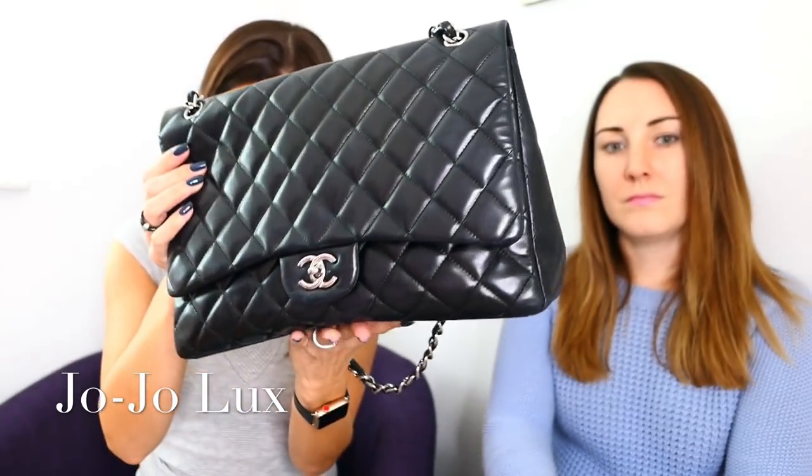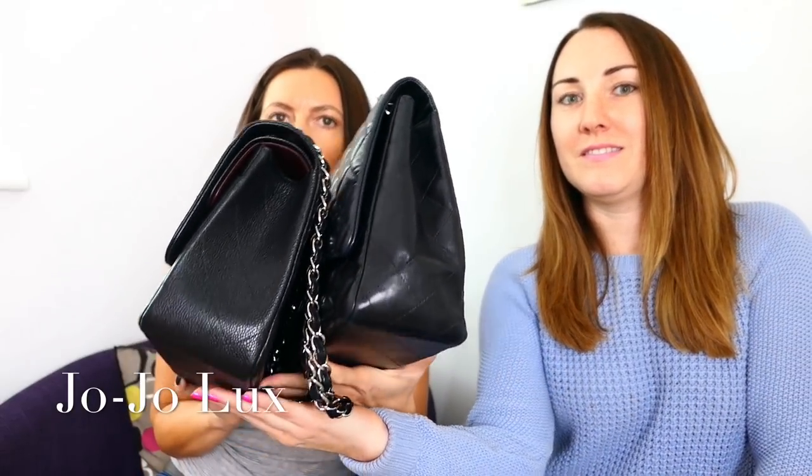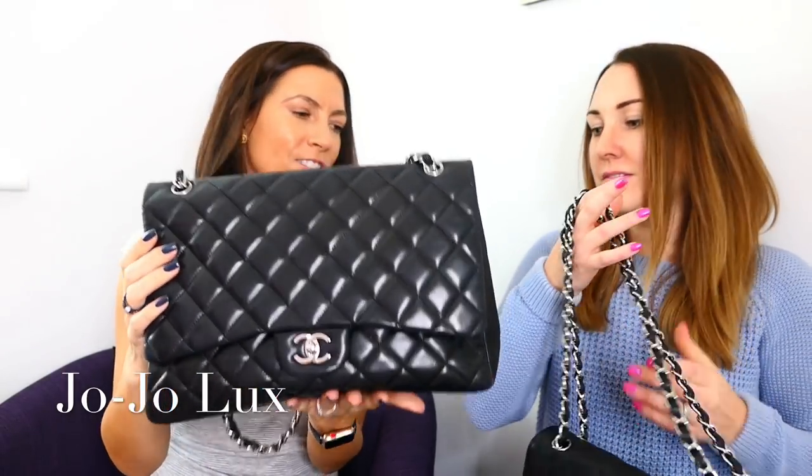The main difference between the jumbo and the maxi is the height and the length. So to show you exactly what that looks like, if I hold my maxi here and then Lorna brings her jumbo, if I line it up, yeah, so we've lined it up badly there, but you can see that there is a bit of difference. I think it will be more telling when we show you what fits inside and do the mod shots.